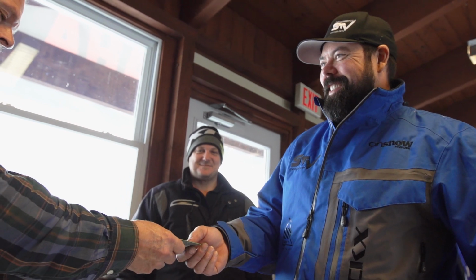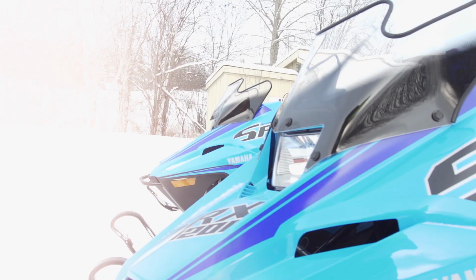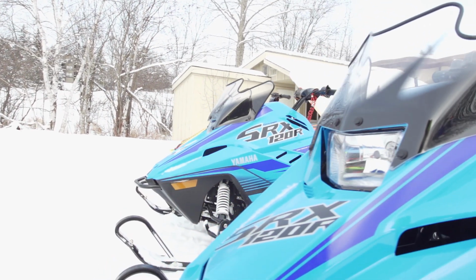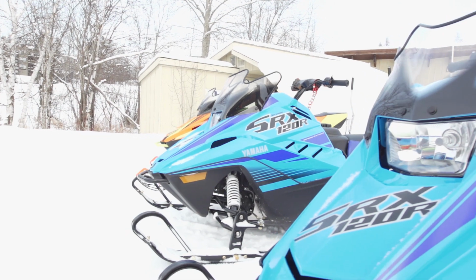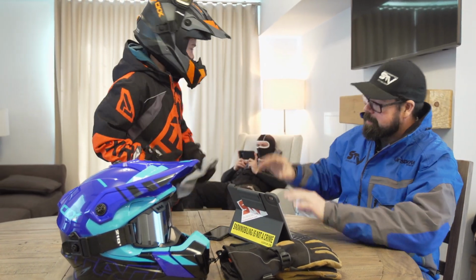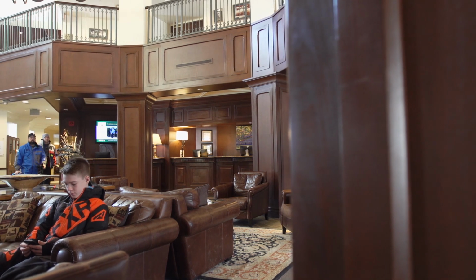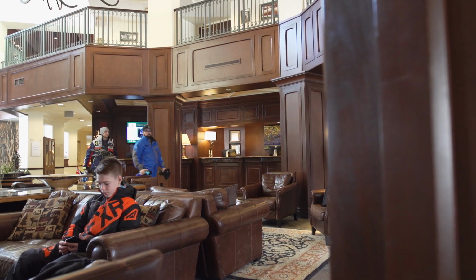We have a mini program or a fun ride for kids starting at 6 years old. This machine here is an SRX 120. And it's really targeted for that 6, 7, 8-year-old, sometimes 9 if that child is small for that age. And then we have another unit called the Snow Scoot, which really fits for a large 8-year-old and even up to a 14-year-old as long as they're small. So that's for kids. It's a half hour and they learn how to ride and it's a lot of fun for them. We have kids coming back time and time again.